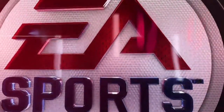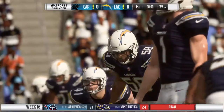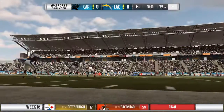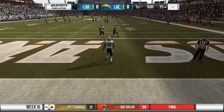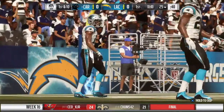Gordon's got the ground game. It's a coach. This is Madden 19 on E. EA Sports coverage of the NFL takes us to the StubHub Center, 20 miles south of downtown L.A. Coming up, we've got a good matchup on tap between the Carolina Panthers and the Los Angeles Chargers. And that'll carry over the back line of the end zone for a touchback.